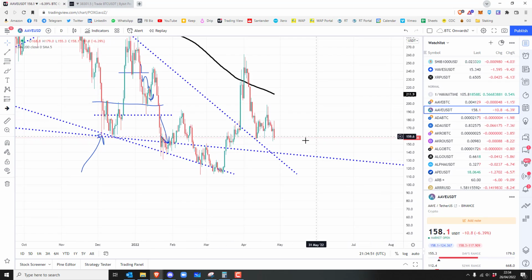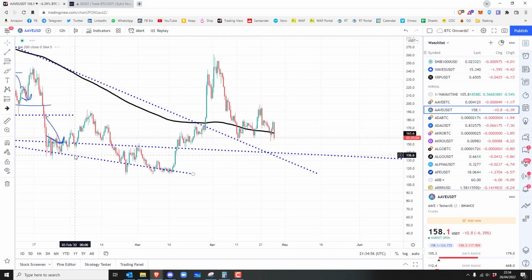There we go. Yeah, got some nice follow through coming here soon. But yeah, we've got that nice head and shoulders neckline. We should see a move down to sort of 135 pretty easily.